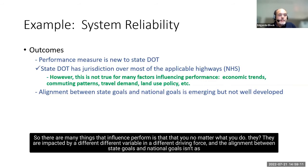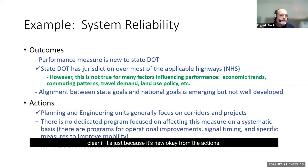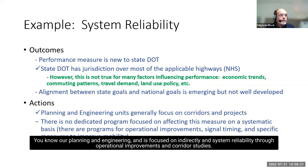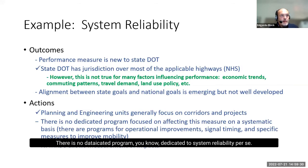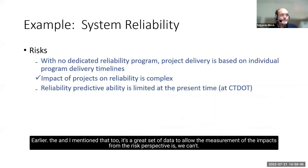And the alignment between state goals and national goals isn't as clear. It's just because it's new. From the actions, our planning and engineering units focus indirectly on system reliability through operational improvements and corridor studies. There is no program dedicated to system reliability per se. So it's going to be some kind of indirect effect. But at the same time, we do have the NPMRDS. Deanna mentioned that too. It's a great set of data to allow the measurement of the impacts.